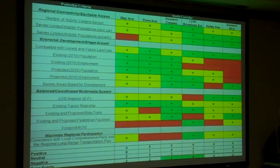Because the corridors have different length, we didn't take total population or total employment, but we brought it down to a density value in order to make it even for all corridors, because we have a rather short east corridor and then a rather long south corridor, for example. And of course, the Norman corridor would rank a lot higher if we just took total numbers. As you can see from the analysis for the North Corridor, the Western Classen combination and the Broadway extension I-235 combination scored the highest. They are highlighted in green.